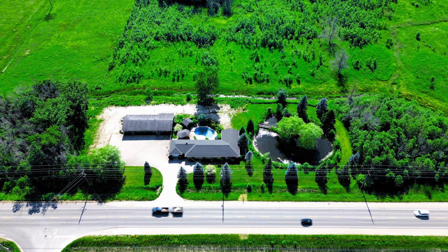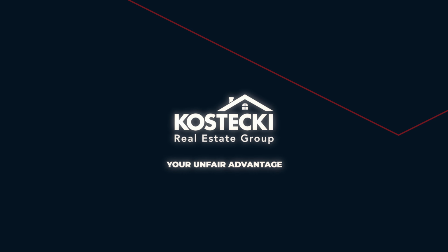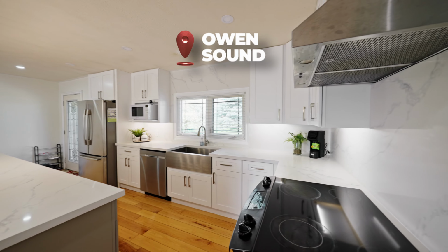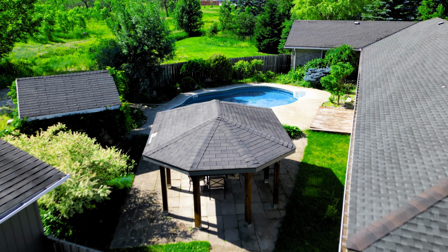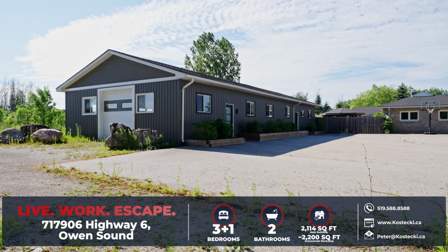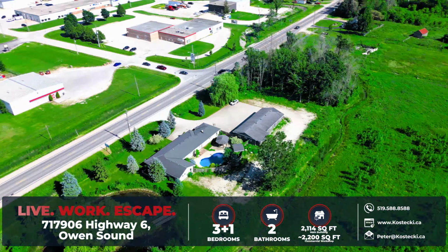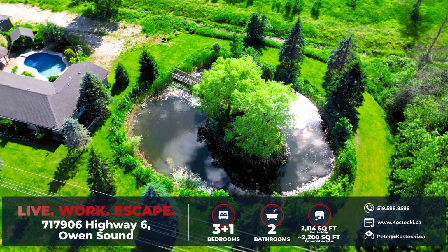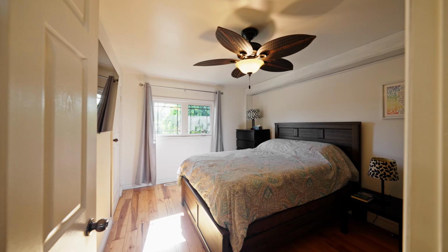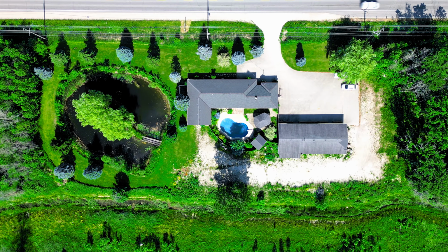Are you looking for that perfect home that blends lifestyle and income potential? This rare find near Owen Sound offers a beautifully renovated 3-bedroom bungalow, a self-contained in-law apartment, and a fully outfitted commercial workshop, all on 1.57 acres with a pond and an in-ground pool. This is a unique opportunity to live, work, and invest, all on one stunning rural property.